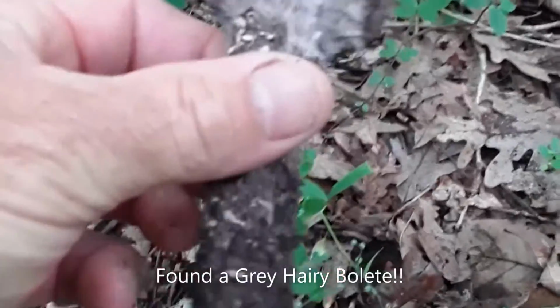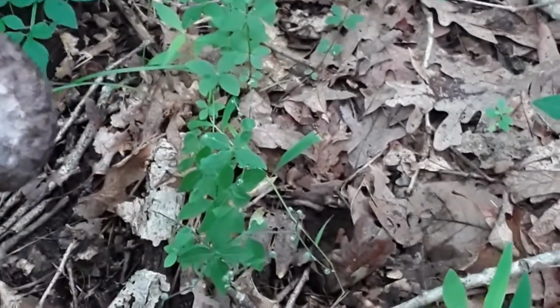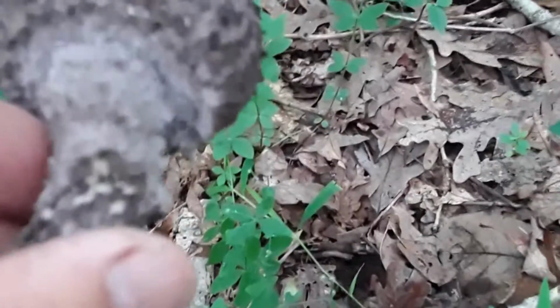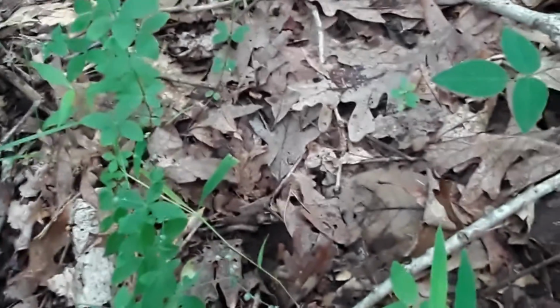I was right. There's mushroom activity all over the place. I don't even know who this is. I couldn't even tell you. It's so felty. It's gray. We're going to take him back and look at him again when we get home. But we'll put this in the bag just to study.